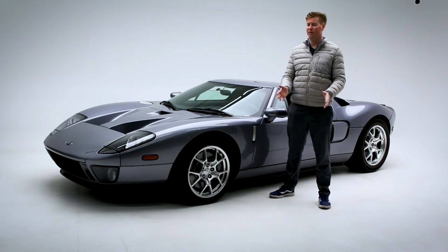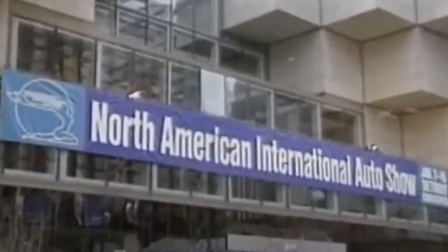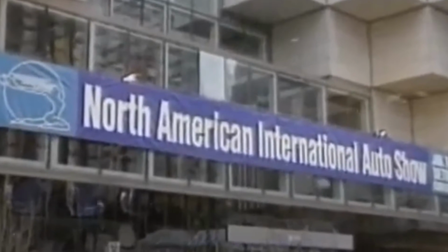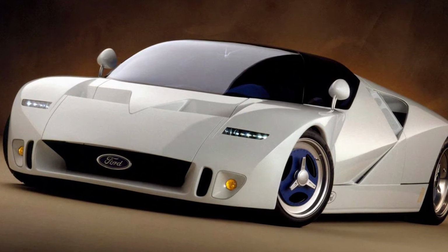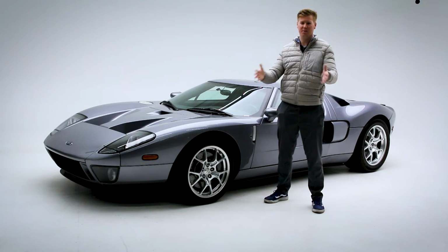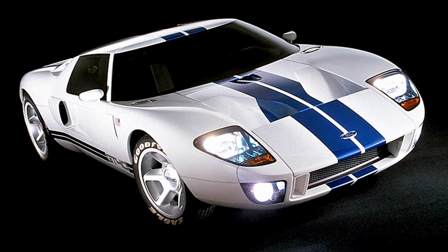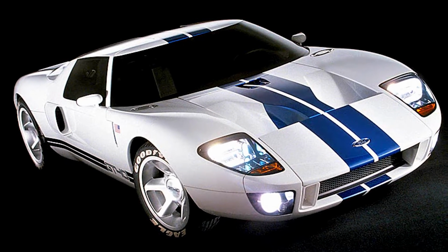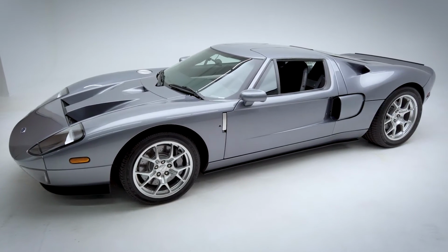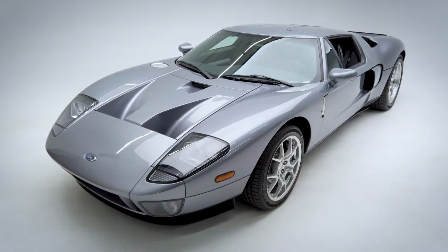So the original Ford GT40 was so well remembered and had such an incredible legacy that Ford decided to bring it back over 40 years later. At the 1995 North American International Auto Show, Ford would bring something that would shock the entire automotive world, the 1995 Ford GT90 concept car. That was so well received that Ford decided, hey, let's put some actual R&D behind this concept. And then in 2002, they revealed the 2002 Ford GT40 concept. It didn't look too much different than this, except one major thing. It was called the Ford GT40, while this today is known as the Ford GT.